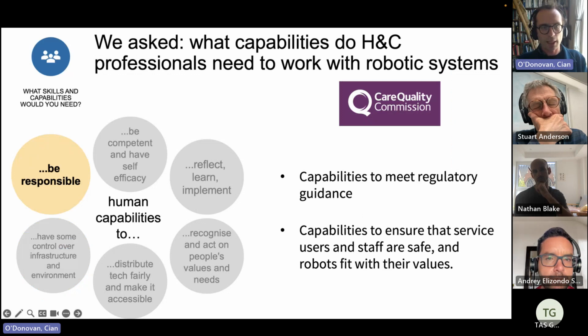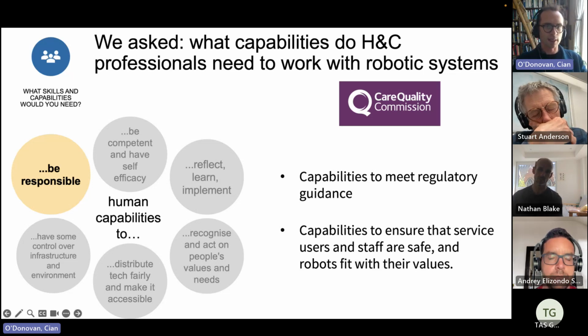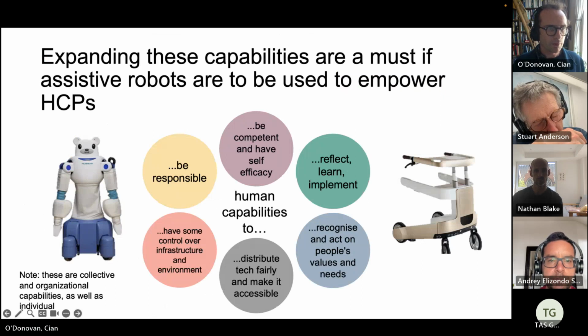And finally, capabilities to be responsible, to hold innovators and technology designers responsible, and to be able to adapt to regulatory guidance, to understand regulatory guidance and apply that regulatory guidance downstream to technologies and ensure they were in accordance with regulatory guidance and with best practice. This wasn't just about those kind of things.